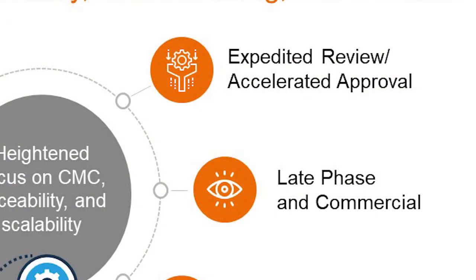It's because of this that it's required for CMC strategies to be more established and well thought out earlier on in the life cycle of the program compared to what we might be used to, with the rapid pace of this review and approval process. Coupled with this expanding regulatory presence, we also see an uptick in the programs advancing to later phases of clinical development and even commercialization.